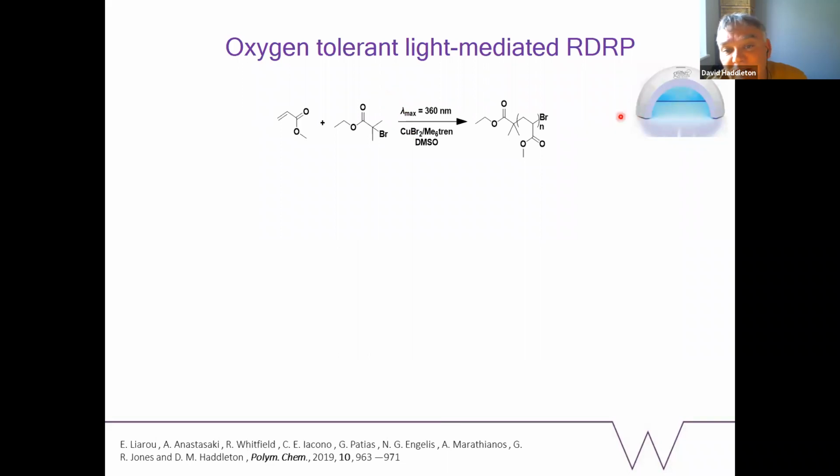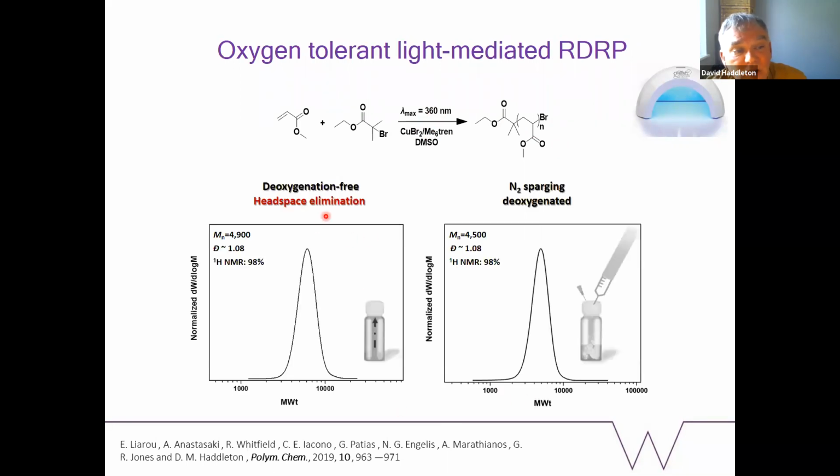We're using this very inexpensive £10 nail varnish curer that we buy from eBay, which I think we were the first people to use these, but I think they're becoming quite common in polymer chemistry labs at the moment. They're very good. They've got a very broad band UV at 360. So when we use that, we can either just eliminate the headspace, or we can deoxygenate. And in both cases, we get exactly the same results. So you don't need to deoxygenate, you can just remove the headspace.